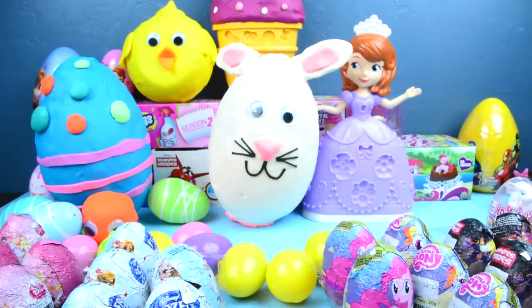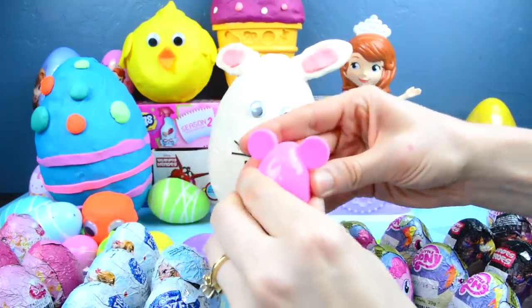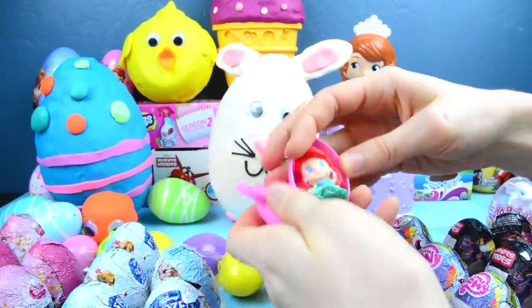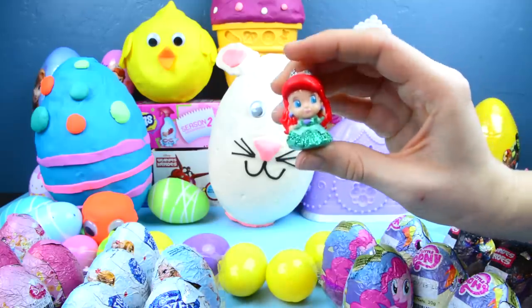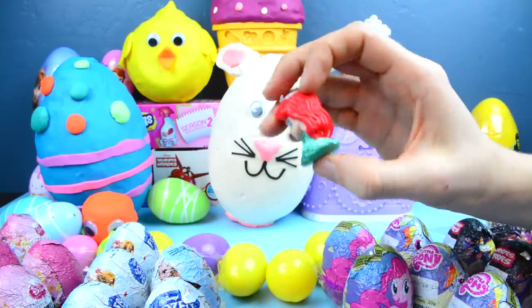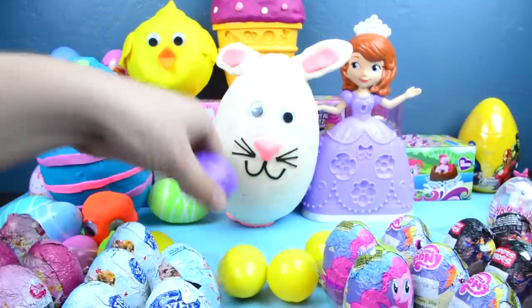All right. So my turn. Let's do this pink mini egg. Oh, yay! I love these Big Inky things. This is Ariel the Big Inky. They're so adorable. I just go crazy over them. Cute. Daddy's turn. All right, here we go.